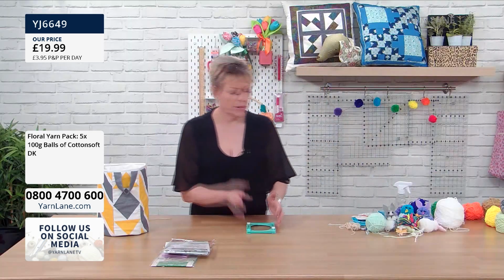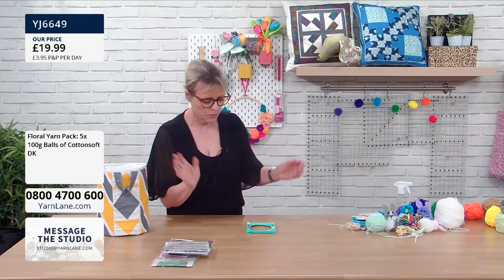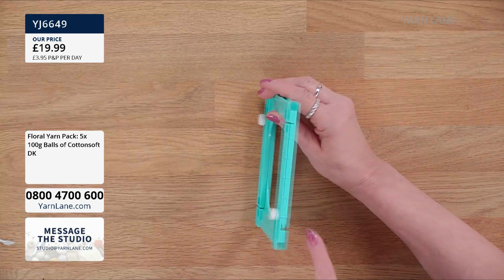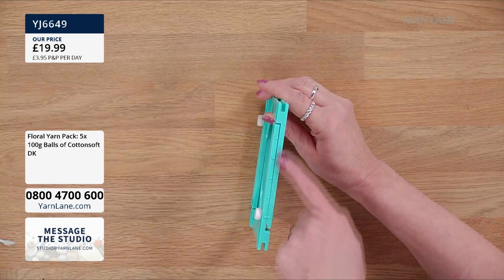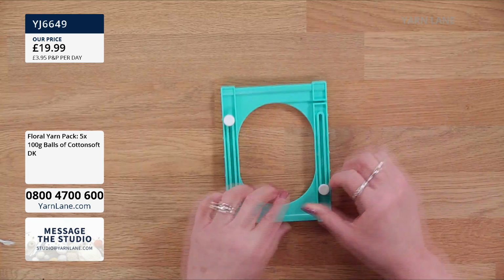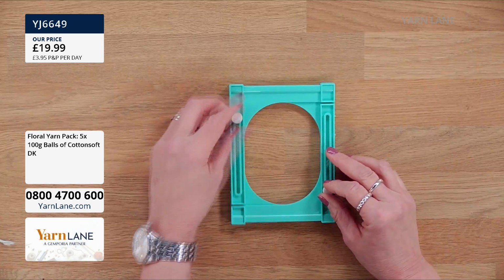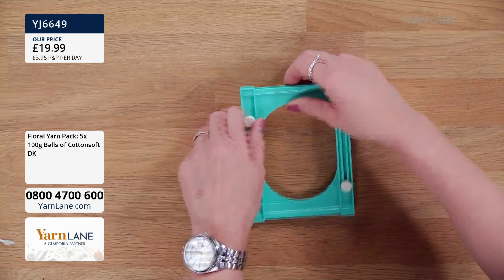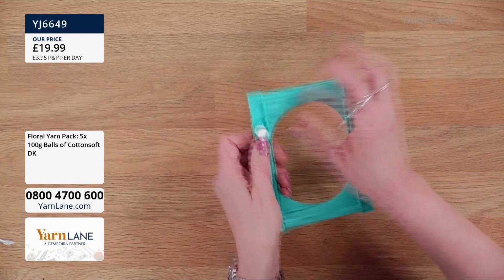Now, when I used to make tassels, I used to get a bit of card. It was very confusing. Now, you said that there are two different sizes, but actually in each of these there are different sizes as well. So what we do is we undo these little screws. And don't worry if you do undo them a little bit too much.